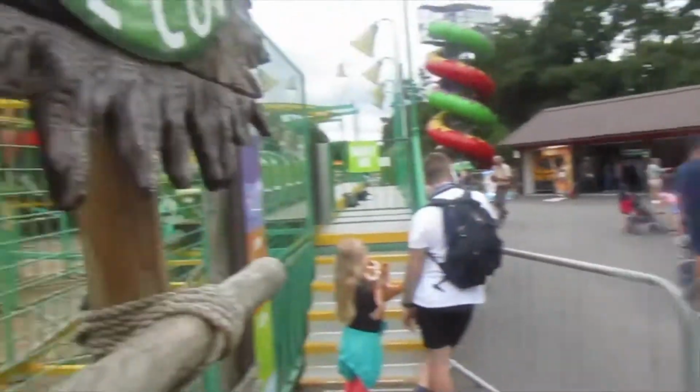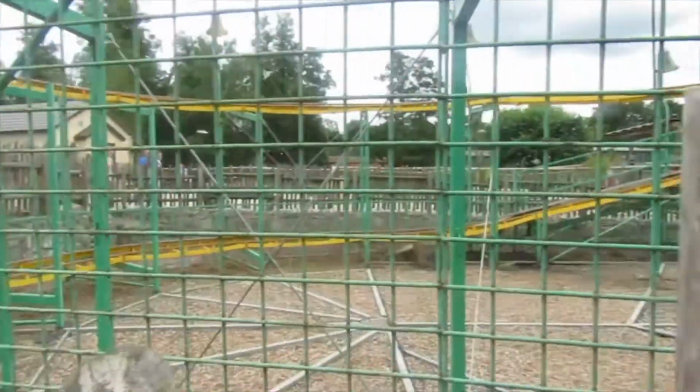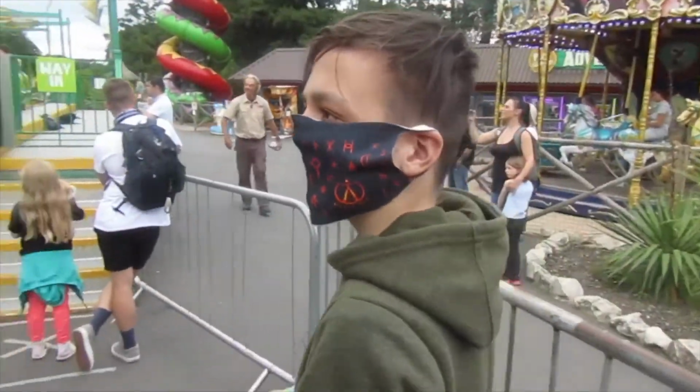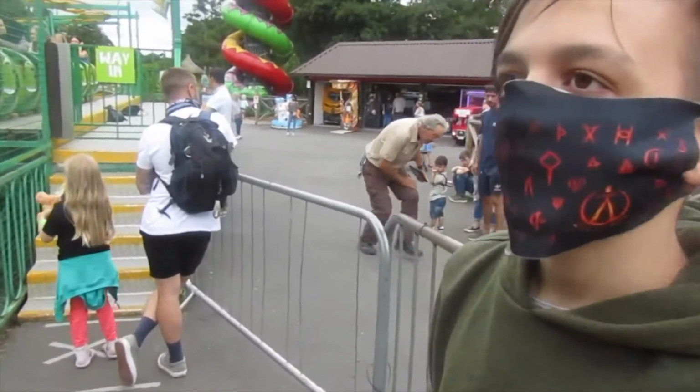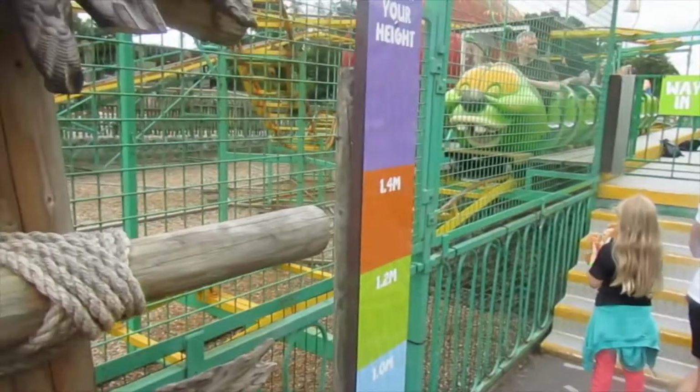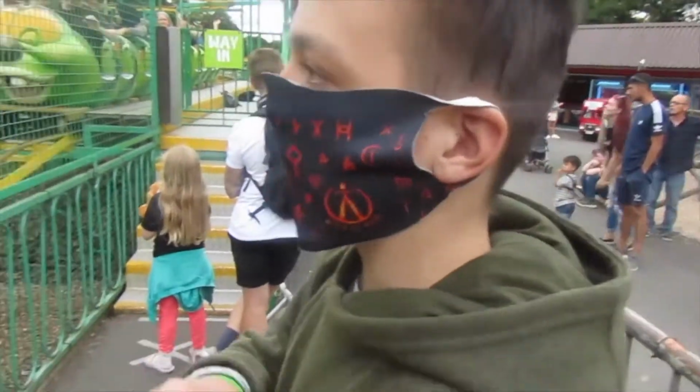So now we're going on the Caterpillar coaster. I'm only going on this coaster just for the credit, to be honest. It's not really that important, but I want to try and get a back row. In a bit, I want to try and get a back row on New Rhino.